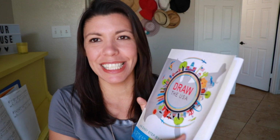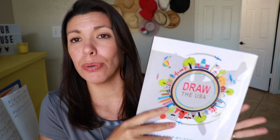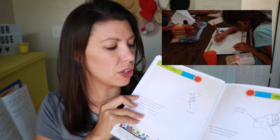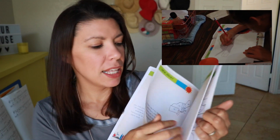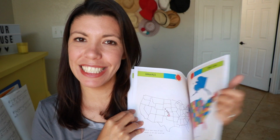So I talked about this in the dupes video. These books are fairly inexpensive. Draw the USA. There's Draw Africa, Draw that country, this is Draw the USA. And they just state one state at a time. They complete a map of the United States. So this will keep them busy for a little bit, and they are learning their states.